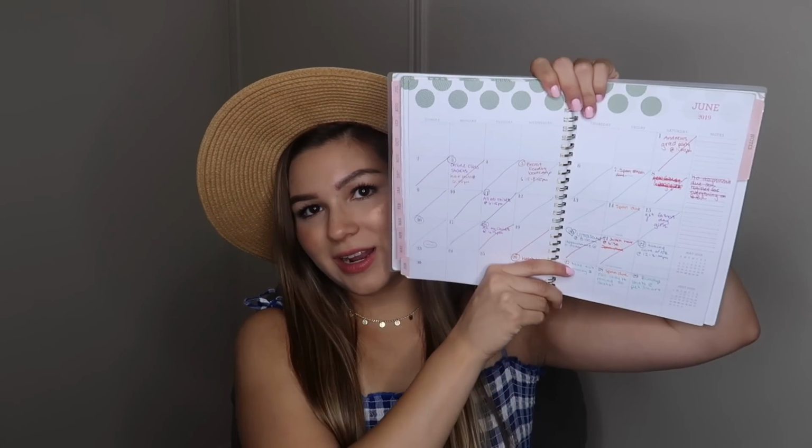Another thing that I've been doing is writing a lot and logging everything and keeping everything written down. So I have a bunch of notebooks and planners and stuff. So I of course have my regular planner. I've used this for a whole year, and I'm about to fill it up. So it ends in June, and that is my June log right there.